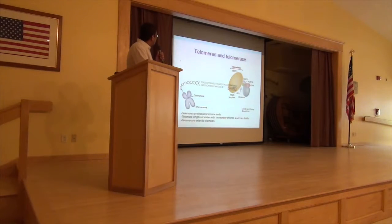So just to recap, this is human telomeres. The other one was Tetrahymena. I've noticed everything was figured out in little one-cell organisms, but human telomeres are composed of these repeats, TTAGGG. They protect chromosome ends. The length correlates with the number of times the cell can divide in the absence of telomerase. Telomerase is present in some cell types, stem cells, embryonic cells, and cancer cells, and keeps the cell dividing by extending the telomeres.